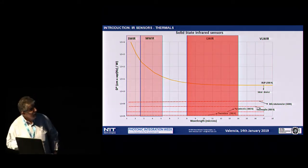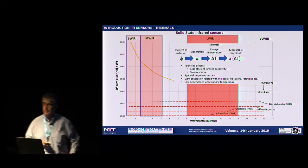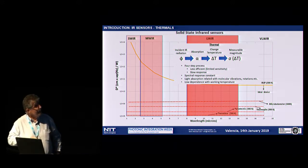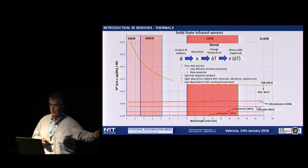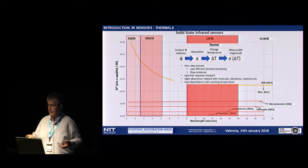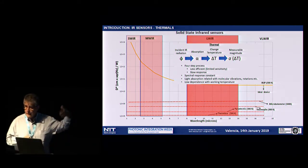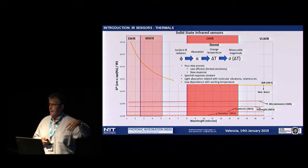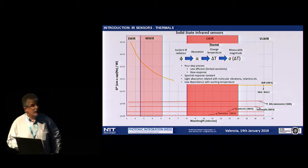These are what we call thermal sensors. The mechanism is described here. The photons arrive and are absorbed by the vibrational and rotational states of the molecules, and due to the agitation, they heat up, and some characteristics or parameters of the solid state matter change with the change of temperature.